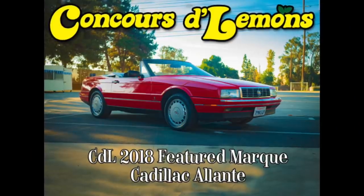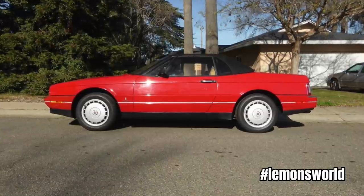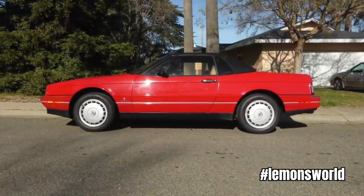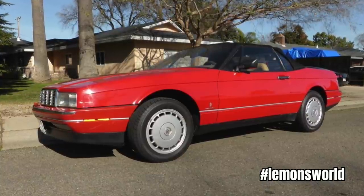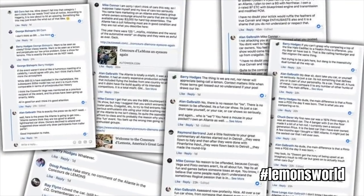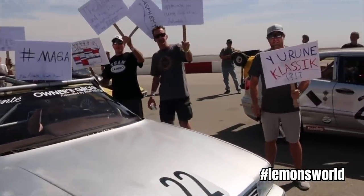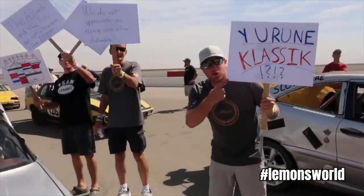Yep, that's the one. Back in 2018, Alan Galbraith, who runs the Concours de Lemons car shows, decided to make the Allanté the featured mark of the flagship Concours de Lemons car show, which is the one that happens during Monterey Car Week. At the time, Alan was actually an Allanté owner himself, so he did have some expertise on the car's qualifications. But when he invited the various Allanté clubs to join him on the Concours de Lemons lawn, he didn't get the greatest response. In fact, I think it's safe to say it was hate mail and death threats, which was chronicled in a great Jalopnik story, also worth looking up.